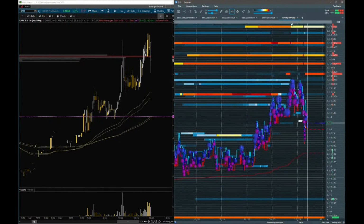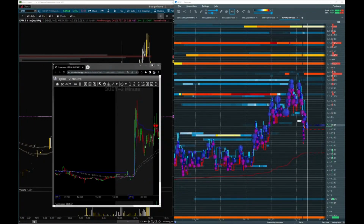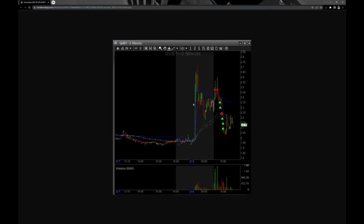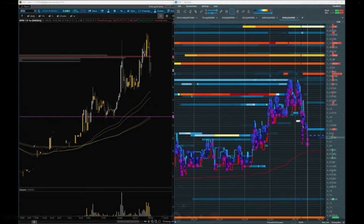Not interesting. I'm not interested in such low liquidity, so I'm just waiting over here. This is the perfect short pattern. Joseph, can you go over that pattern maybe in the order flow? Of course.